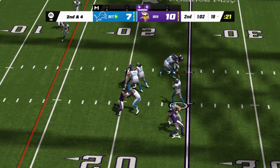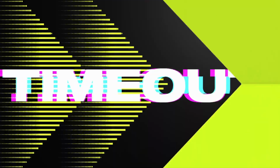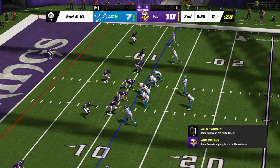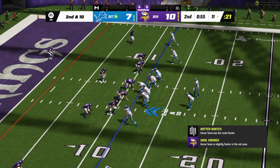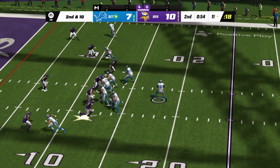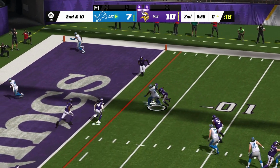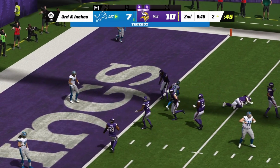Looking to throw again on second down. Goff. And that's hauled in by St. Brown over the middle. After the incomplete pass, here now is 2nd and 10. Now Goff. And that's out to the flat for Swift. The Lions.